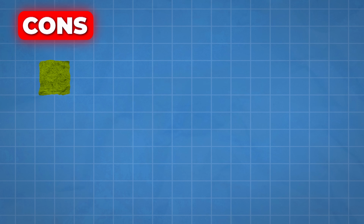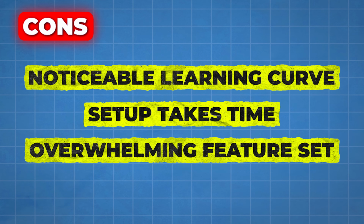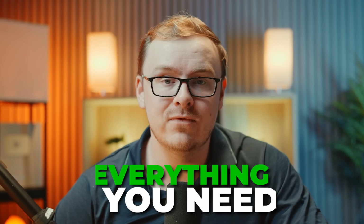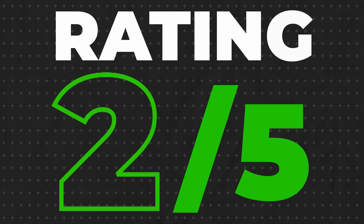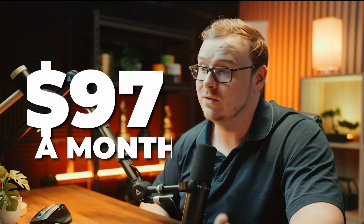Now, the cons. There is a learning curve, right? Because you have like 10 freaking software that they put together. But that's just because it has so many features. It also takes time to set up properly. Some features aren't as deep as specialized tools, but for beginners, it has everything you need. So my rating here is a perfect 5 out of 5, and this is a clear winner for beginners as long as you're willing to pay $97 a month.